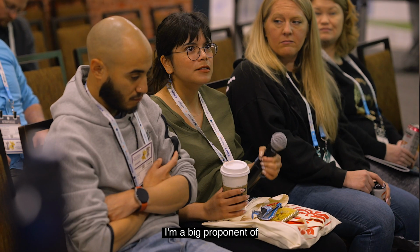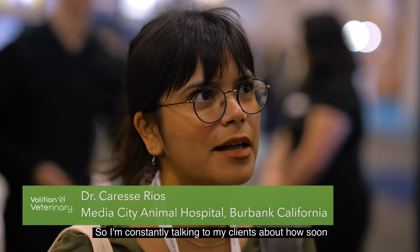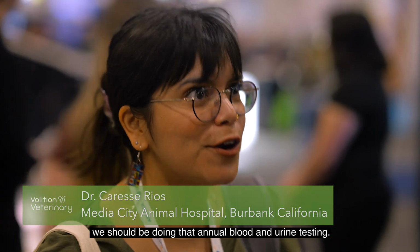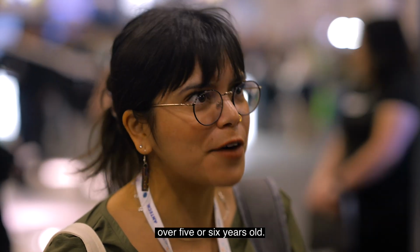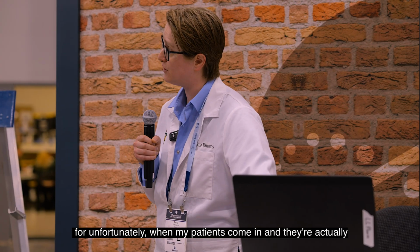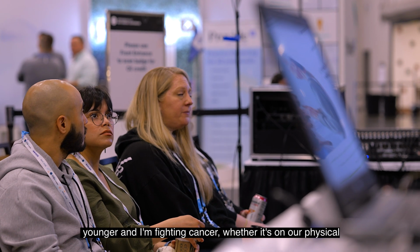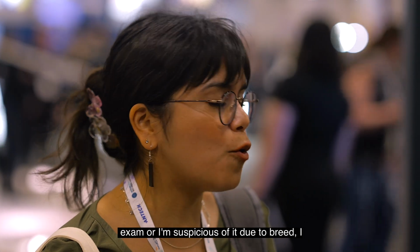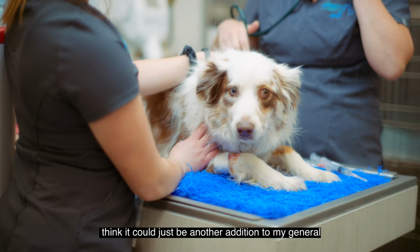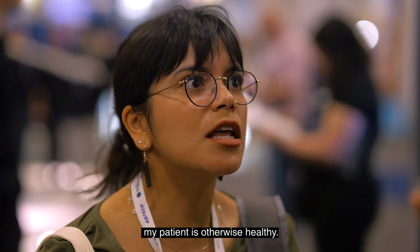I'm excited. I'm a big proponent of preventative care in my patients, so I'm constantly talking to my clients about how soon we should be doing that annual blood and urine testing. It's usually all of my patients over 5 or 6 years old, and this is just, I think, an add-on bonus for, unfortunately, when my patients come in and they're actually younger and I'm finding cancer, whether it's on our physical exam or I'm suspicious of it due to the breed. I think it could just be another addition to my general wellness blood and urine testing, because it wouldn't hurt if my patient's otherwise healthy.